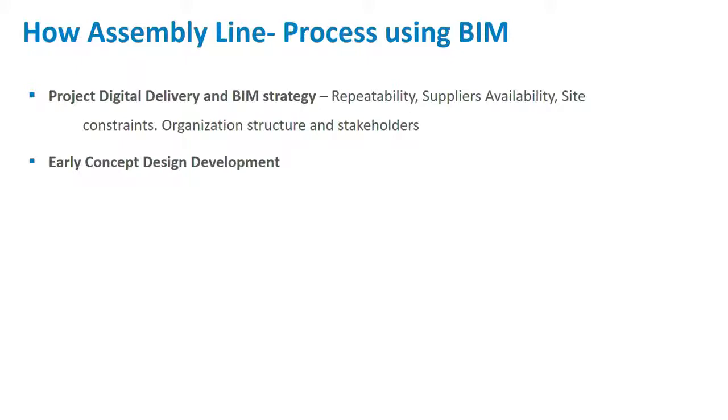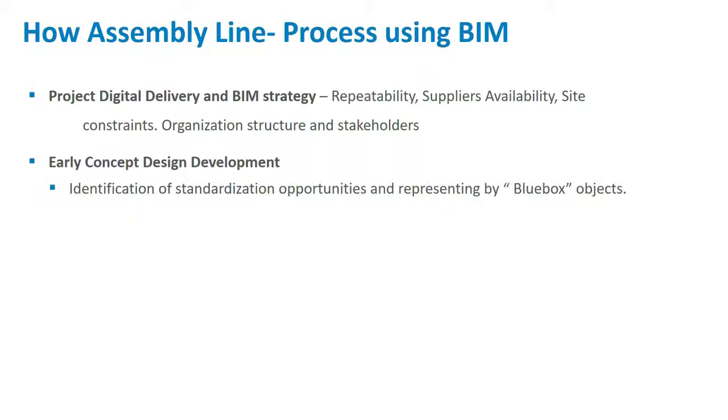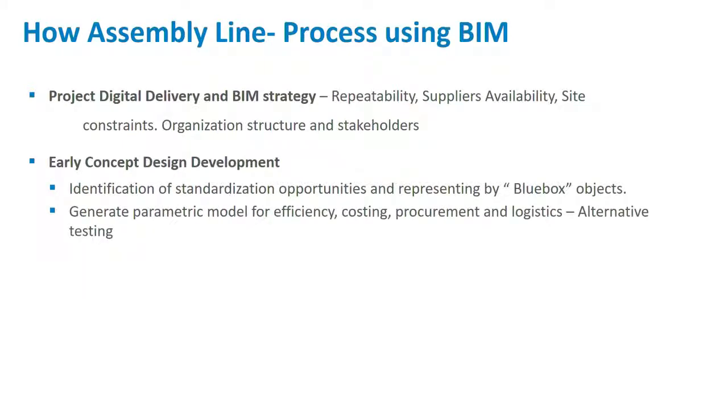Early concept design development is very, very important. If you want to be successful in adopting this, you've got to start early, even in the concept design, because it's a very integrated thing. You have to look at the standardization opportunities in that project. In the early concept, we create blue boxes. Suppose these are the various things we want to repeat. We'll create 2,000 blue boxes in our early BIM model, showing these are the 2,000 things that we can probably standardize.